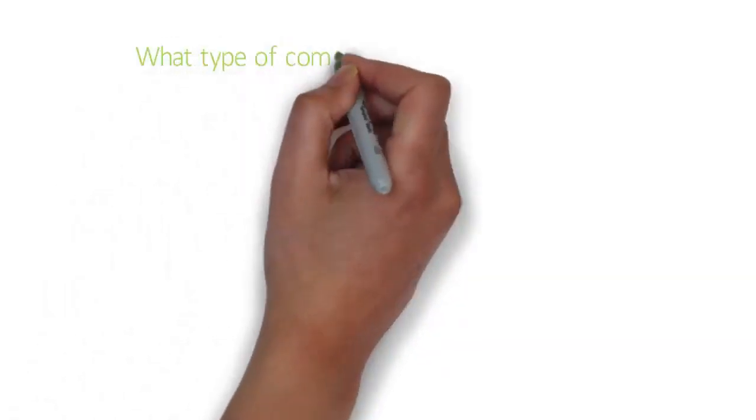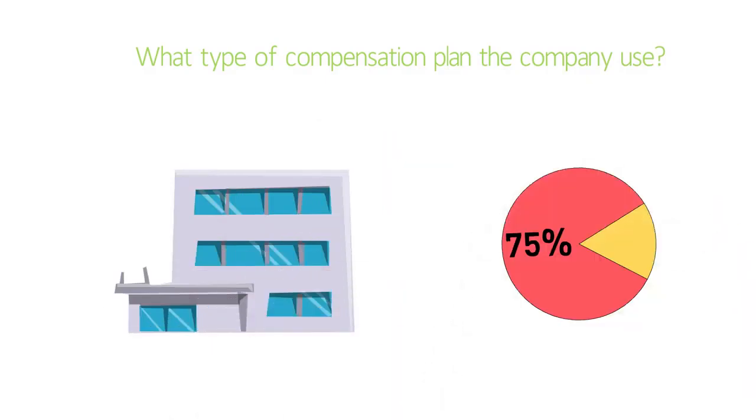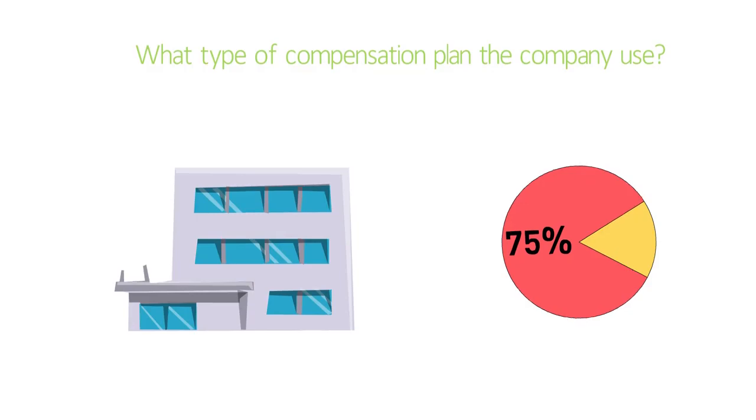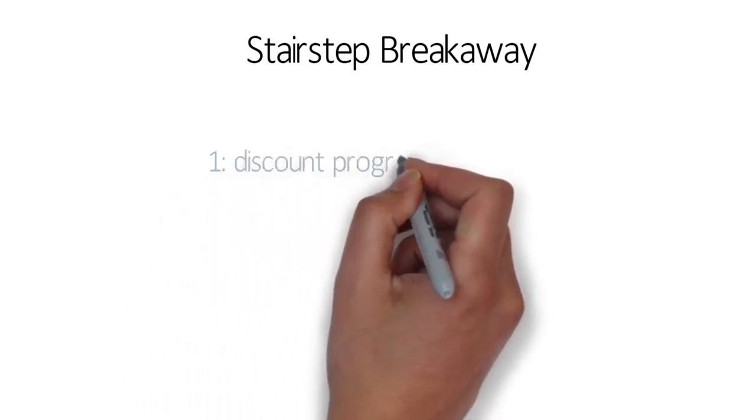What type of compensation plan does Coral Club use? 75% of successful companies in this industry use precisely this type of compensation plan. It's called the Stair-Step Breakaway Plan, and it has two parts. One, there's a discount program for customers.